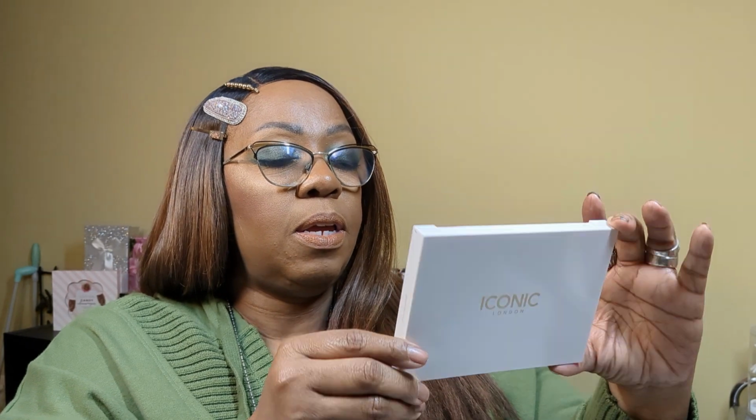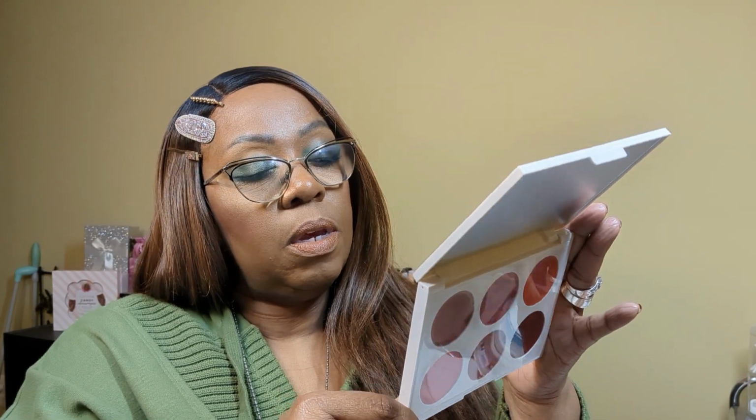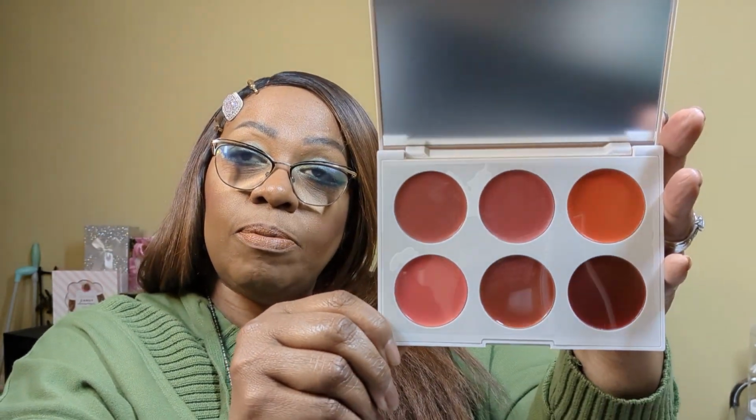This is what the inside packaging looks like. It does give us the directions on exactly how to use it, but oh, these are beautiful. And I may not necessarily use this as an eyeshadow palette. I'll probably use it more as lip color. Look at that, beautiful. I'm looking forward to swatching this in the end. Let's see if it has any names for these shades. I do not see them listed. There are no names listed, but nonetheless, the shades are absolutely beautiful anyway. So this is item number 2.